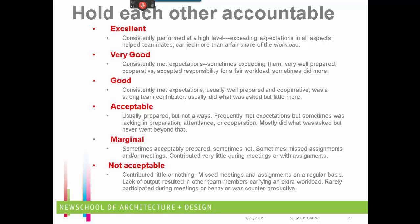Acceptable: usually prepared, but not always. Frequently met expectations, but sometimes was lacking in preparation, attendance, or cooperation. Mostly did what was asked, but never went beyond that. Acceptable, in this case to me, is not a healthy team member. That person is going to need to be supported by other team members, or is going to need to be held accountable for doing their work, because remember, it requires all of us to do this together.